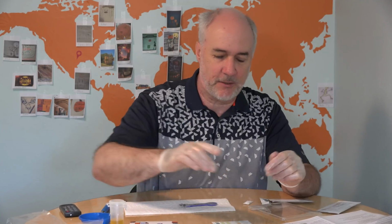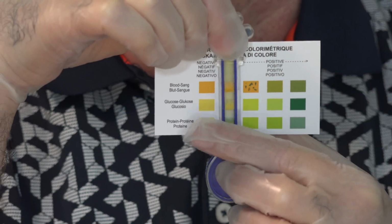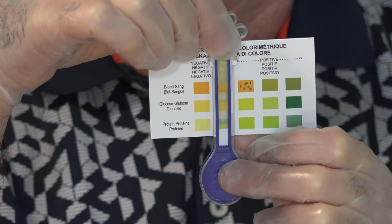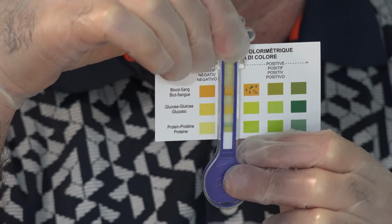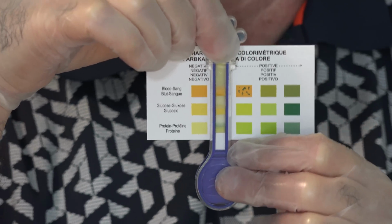Oh. Okay, it has been 2 minutes. The colors have filled in. Let me show you this up close. All right, so this side over here, these colors are the negative results, and these are positive if you see any of those. And then you can see the colors I got in the strip. They all match, to my eye, pretty closely with negative results. So Pierre is good for his general health.